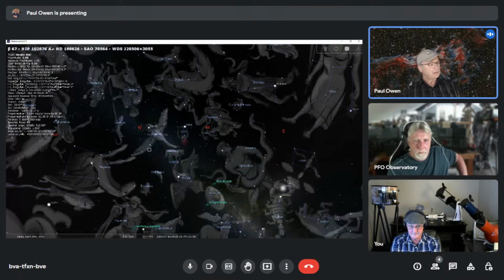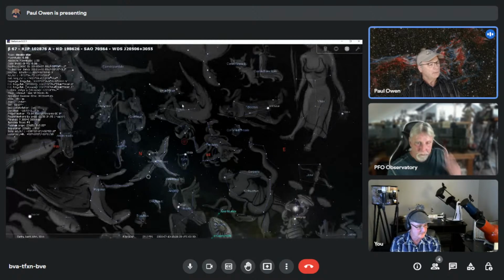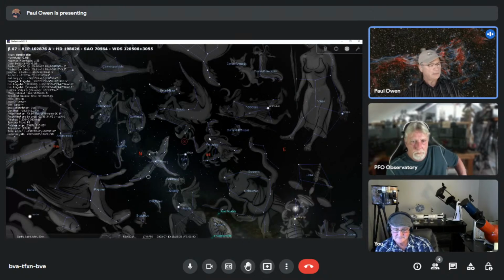So if you were to look north, of course you're going to find Ursa Minor, which is the Little Dipper, and it looks like a Little Dipper. And the very end of the Little Dipper, that's the North Star. So if you find that, you know you're looking north. Then all you got to do is look to your right, and then you're looking towards east and south.